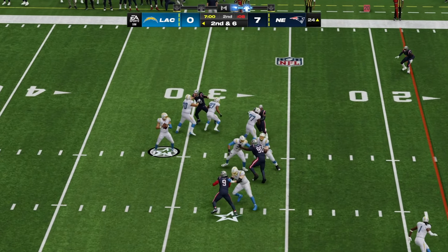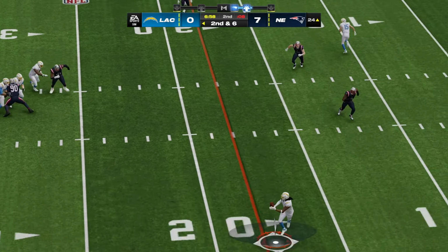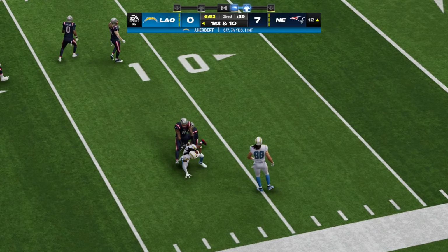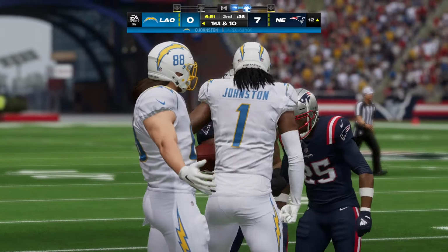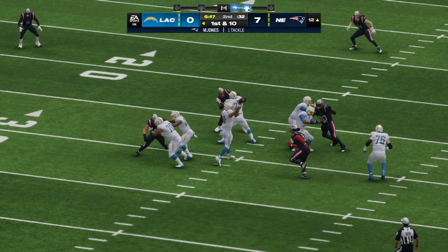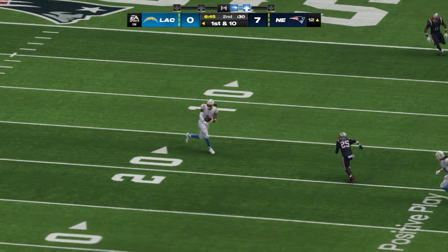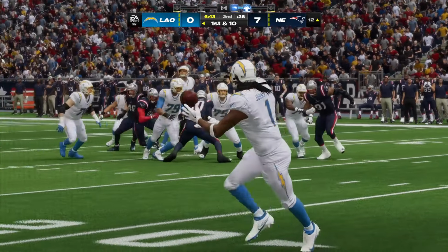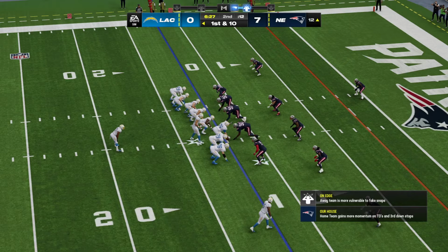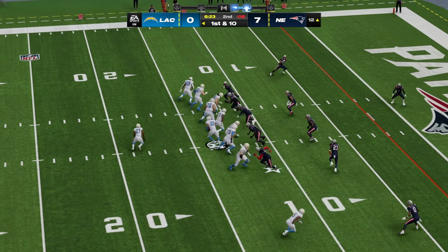From the shotgun, here's Herbert. Finds Johnston. And he's brought down, but he has it down to the 12 on a pickup of 12, first and 10. Seems as if the passing attack's starting to heat up a little bit here in the second quarter. You can sense and you can see the momentum because now they're reading their patterns downfield, they're understanding the coverages, and they're finding the open holes in the defense.